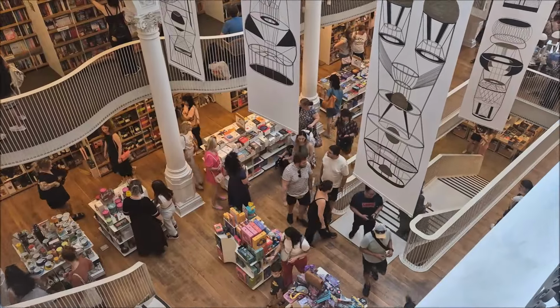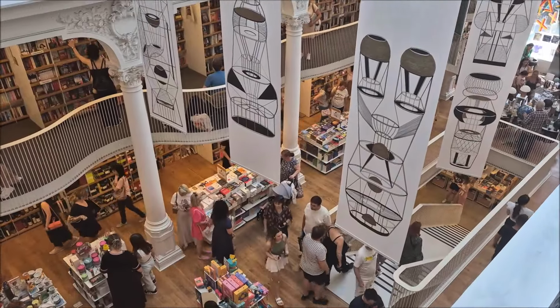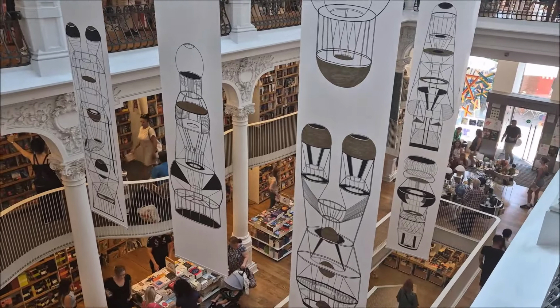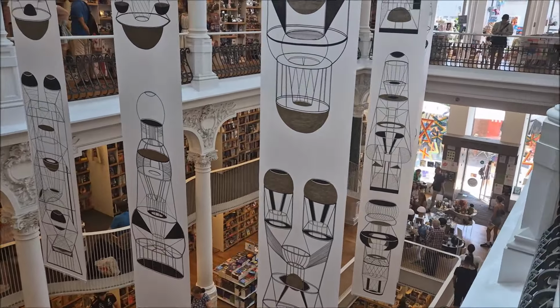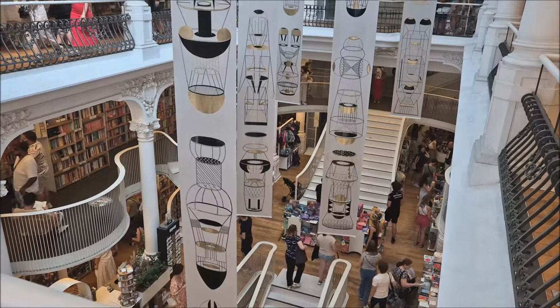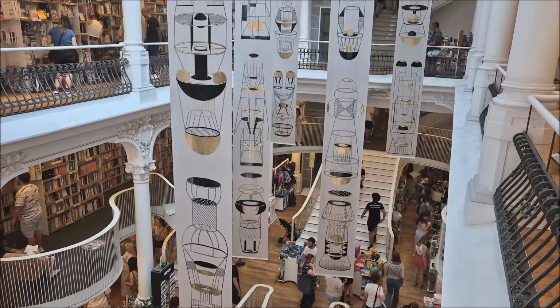The design features a combination of white, minimalist interiors with ornate neoclassical details, creating a harmonious blend of modern and historical aesthetics. The bookstore spans 6 floors, with each level offering different sections, including books, music, gifts, and stationery.